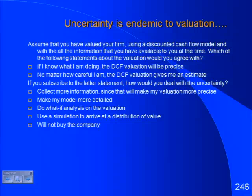You could go out and collect more information. Maybe that'll create more certainty. You could make your model more detailed, start adding line item by line item. Maybe that'll add to the uncertainty. You could do what-if analyses. It's so easy to do what if this, what if that, and maybe that'll make you more certain. Or maybe you can use Crystal Ball, which is still free for you, at least if you're in school. So, oh, that looks good, let me do some Crystal Ball Monte Carlo simulations.